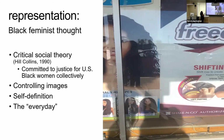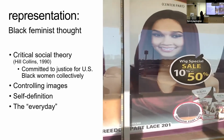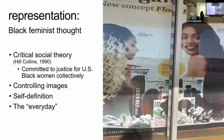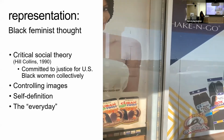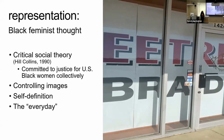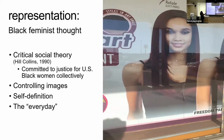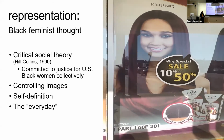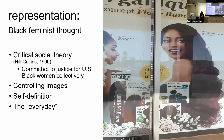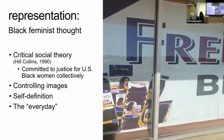And in the process of that, she offers the chance to self-define. Once you realize that these images exist, you have to recognize that they don't actually include you or how you see yourself, and as a result, you choose to define yourself the way that you want to be seen by others. And then lastly, she talks about the everyday, which is, shopping for beauty products is an everyday type of thing. And that's the context of where people are shopping for these products.